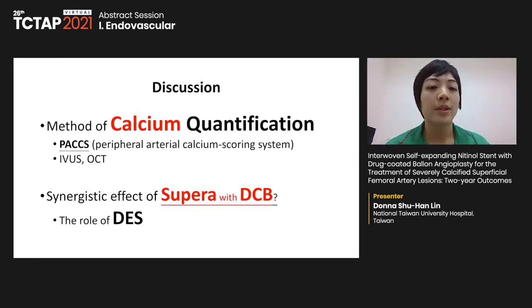So two points I would like to bring up for discussion. One was the method of quantification of calcium. In our study, we looked at the patient's CTA and calculated the calcium volume from there. But we know that there are other modalities such as the peripheral arterial calcium scoring system and also intravascular ultrasound or OCT. And I was wondering if there is any experience from other institutions regarding this aspect.